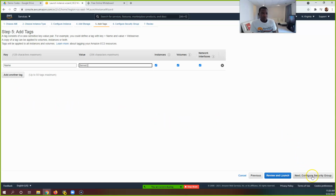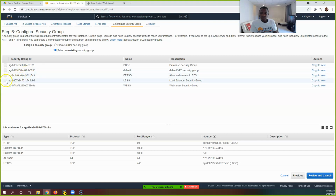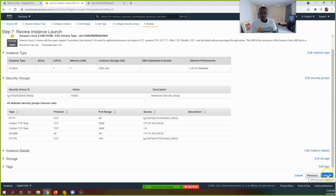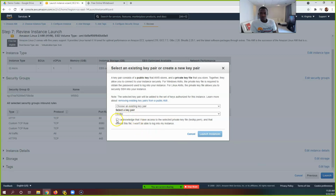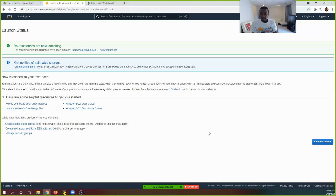And then configure security group. Select an existing one, web server. We're assuming this is one of our web servers. Now click on review and launch. Now click on launch. I acknowledge. Make sure you check I acknowledge. Launch instances. And that's it. Now click on the ID here.